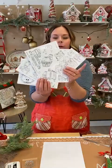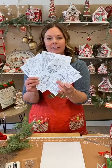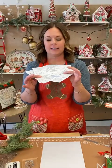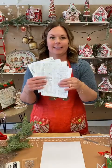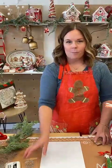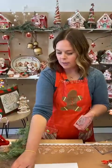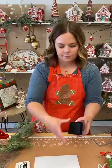Yes. So this is our pre-order paper. We print them out so that you can see them nice and clear, because we don't have this yet. These are pre-order. Does that answer everybody's question? I think so. Okay. If not, comment again. So this cute little guy, let's stamp him and show how cute he is.